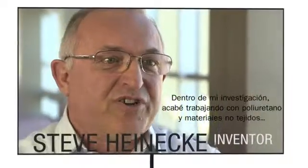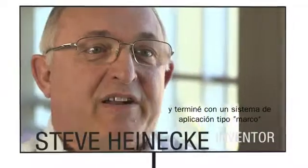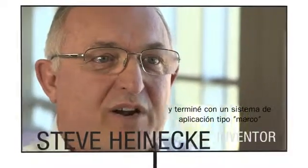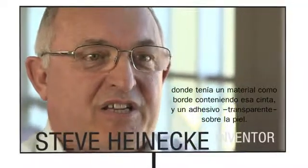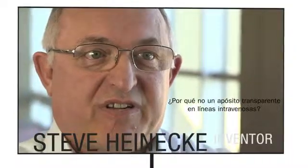Within my research, I ended up working on polyurethane and nonwovens. I ended up with the frame delivery system where I had a border material supporting that film and the adhesive down on the skin, transparent. Why not a transparent dressing on IVs?